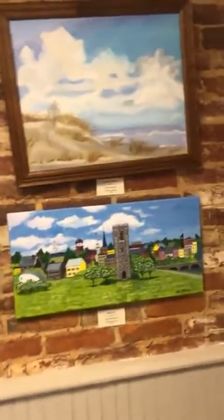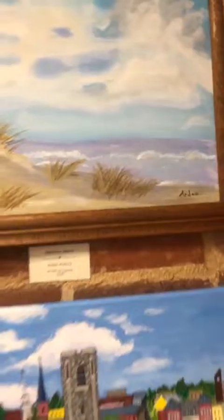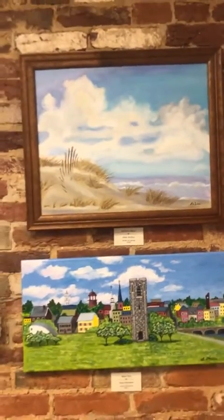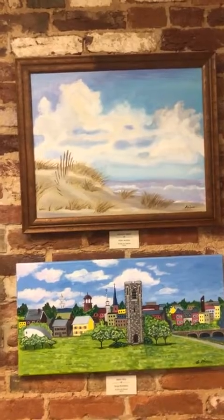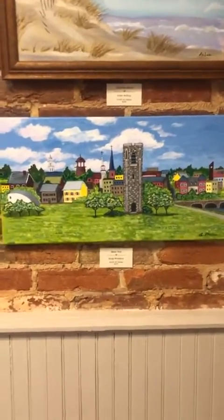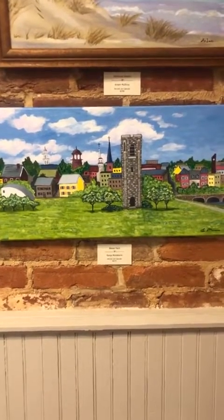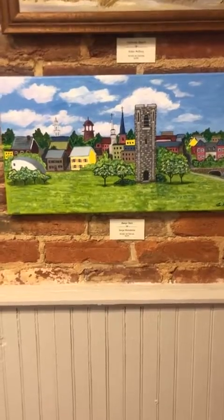And then we just have two more here on the side. The top one, gone a little wonky. That is Hatteras Beach by Arden McElroy, and it is $200, acrylic on canvas. And for you Frederick folks, you'll recognize Baker Park. That is Sonia Michelini, $275, acrylic on canvas.